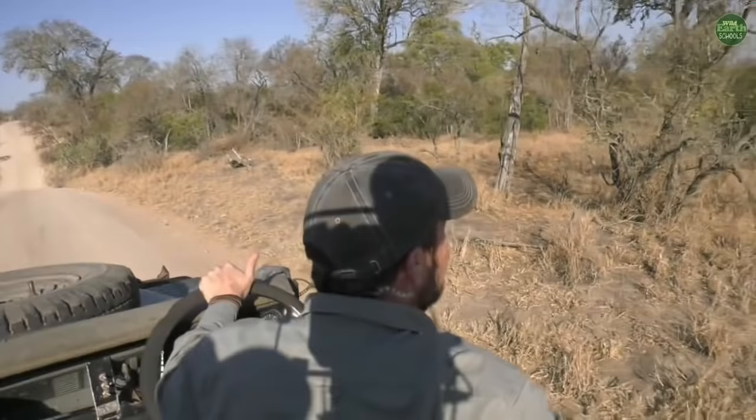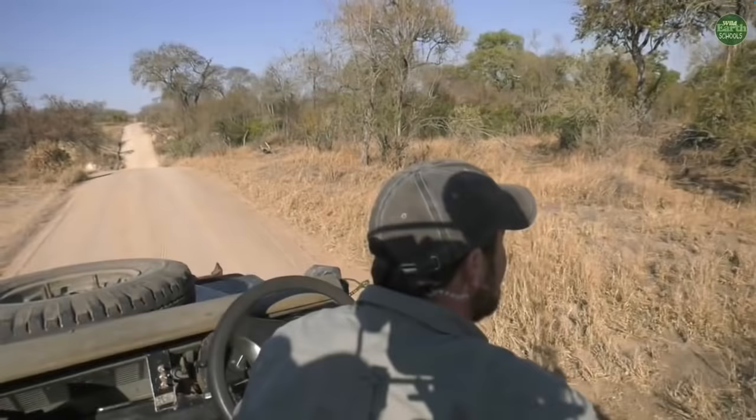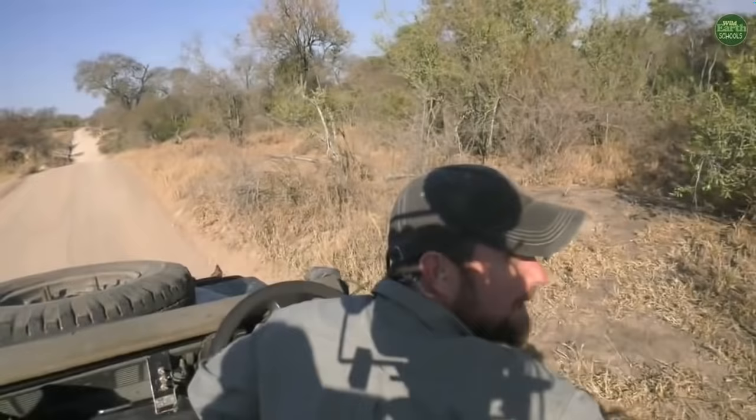Just like that, these camouflaged animals can disappear into the wilderness. That's exactly what they're good at doing. Oops, it's a little bit bumpy. Let's see, one more chance over here. Nope, it seems like they're gone.